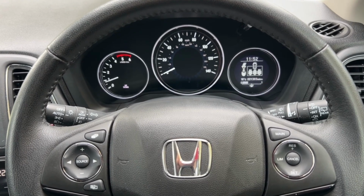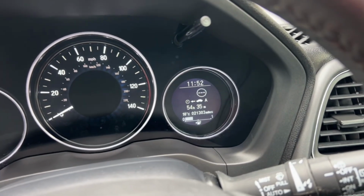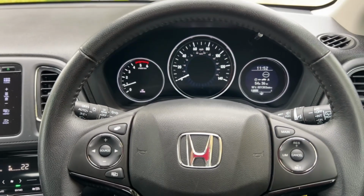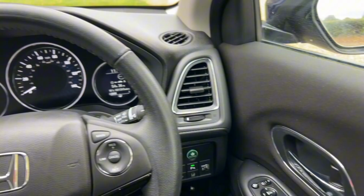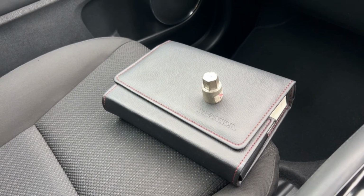Came to the main dash binnacle. Engine's running, no warning lights on the dashboard at all whilst the engine's running, and hopefully you can see in there 21,303 miles only. Really remarkable car, this one. Finally, just to show you, owner's manual pack and lock and wheel nut key all here and present with the car.